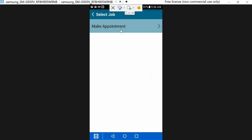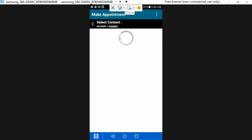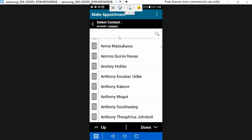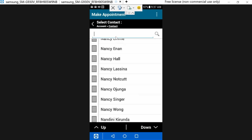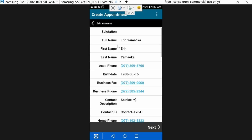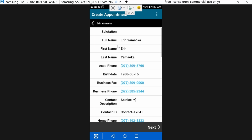Now when I start the job to make an appointment, I'm going to select to create an appointment and select an account, and then choose a contact for which I want to make a phone call to record an appointment for. So as you can see, there are thousands of records associated with this account. Same as the current state, I could just type a name if I'm looking for someone in particular as well, and it'll filter down all of the matches. So once I've found the contact I'd like to schedule an appointment with, I can select that record. So you can see as well, these are all the fields associated with that contact. And that concludes the demonstration of our new outbound sync.